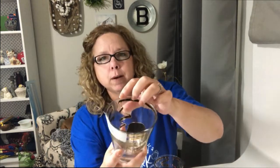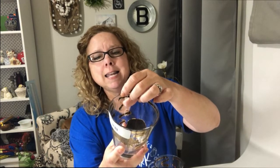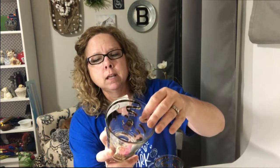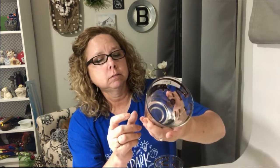but this one has a tiny little chip right here, and that makes me sad because I bought a set of three, but I'm going to end up trying to sell a set of two.